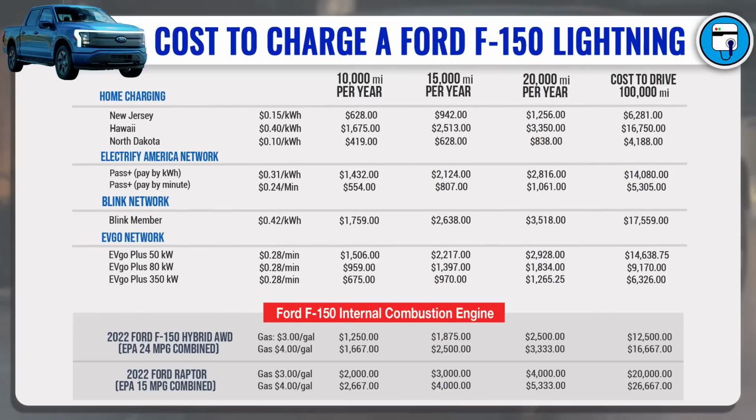Now you will notice that I'm using the best pricing plan for the charging networks because if somebody were to be using a network exclusively to charge their vehicle, they'd obviously sign up for the most advantageous payment plan that you could get. So that's what we're using here. And we're actually going to just take a look at the cost to drive 100,000 miles. There's no need to look at everything here, but I put it up there in case somebody wanted to take a screenshot and really take a deep dive into the numbers.